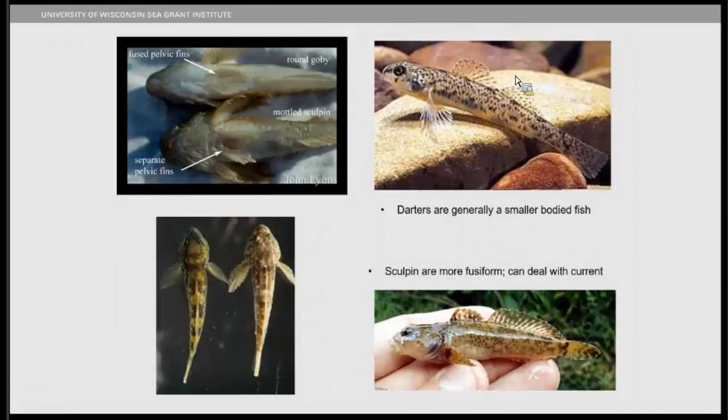And relative to some of our native fishes that look a lot alike, the mottled sculpin, it's hard to see, but here on the top picture of the round goby, there's the single fin. On the bottom picture, there's the 2 fins right there. So that's a pretty key characteristic and easy way to tell gobies and sculpin apart, because as you can tell from a top view, they look pretty similar.